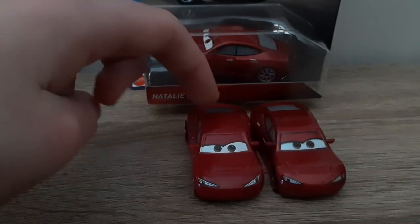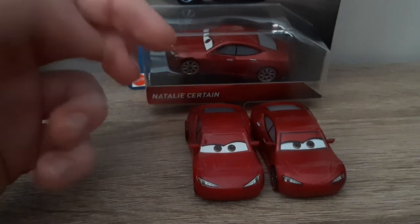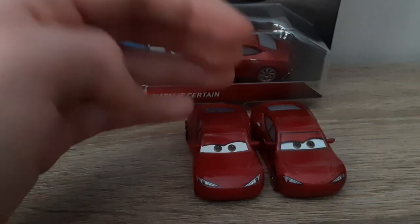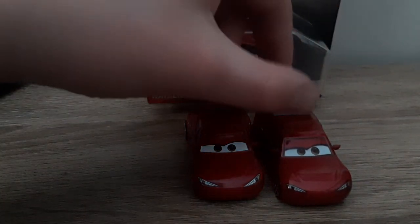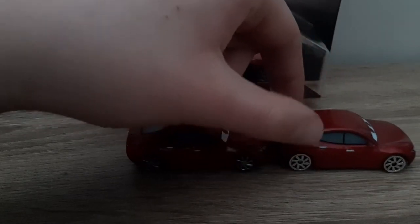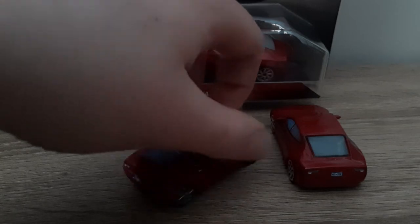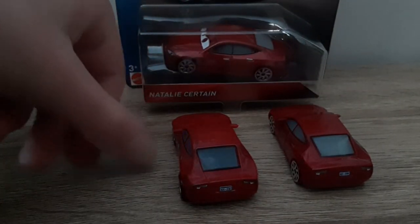Compare it to a made in Thailand variant. There's nothing really much different about made in Thailand Natalie Certain, apart from the eyelashes. Eyelashes are more thick, and there's the line around the windshield. I forgot about this. The rims are a lot more silver now. The rims are different, as you can see. And the windows are lighter, so she is actually quite a bit different. Sorry, I just didn't really take it into consideration.